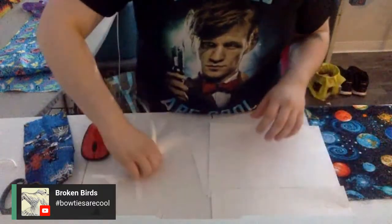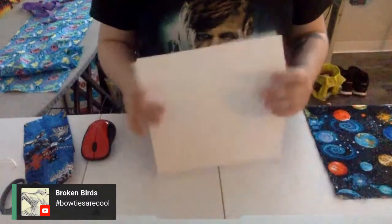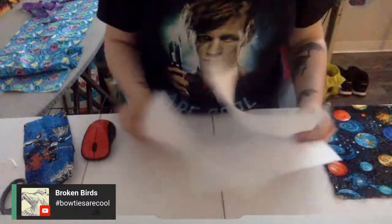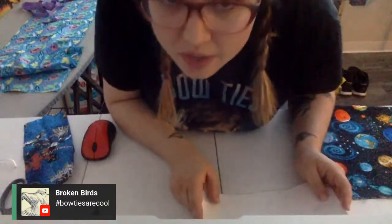All right, so I'll move some of the trash over. All right, so now that we have our patterns ready, I think I told you guys I was going to do the folding ones first. I apologize if I'm going out of order. It's no big deal. Let's see.